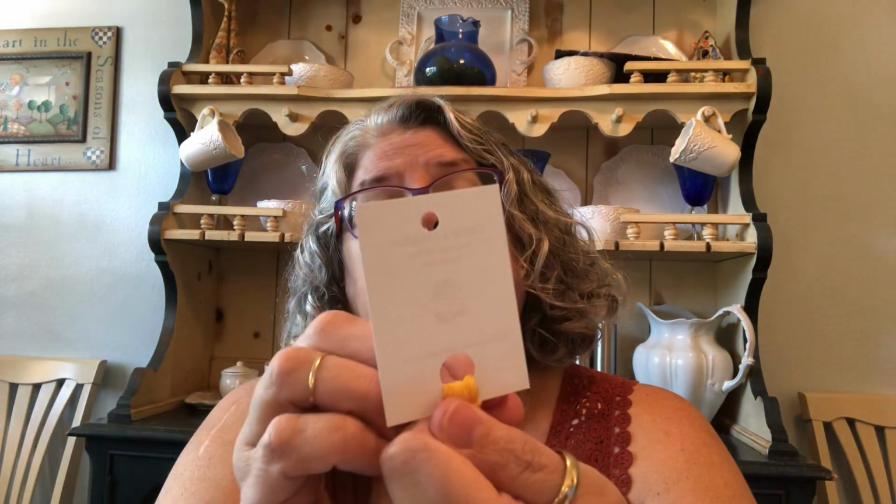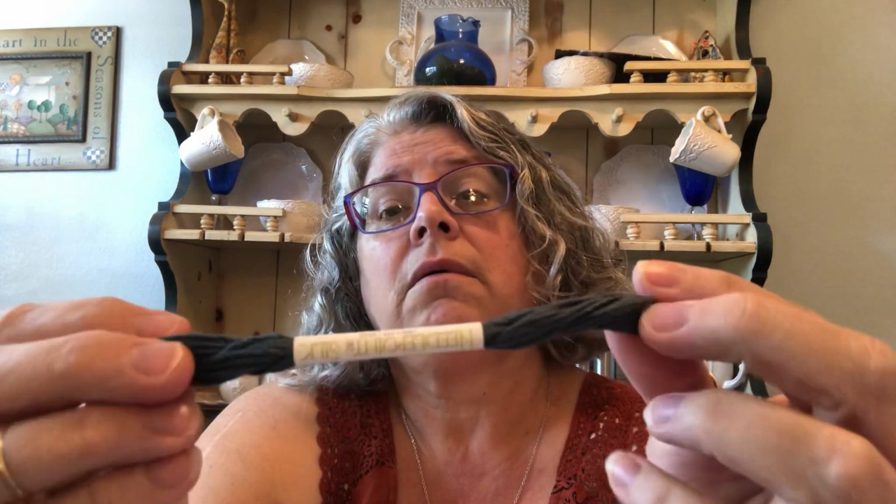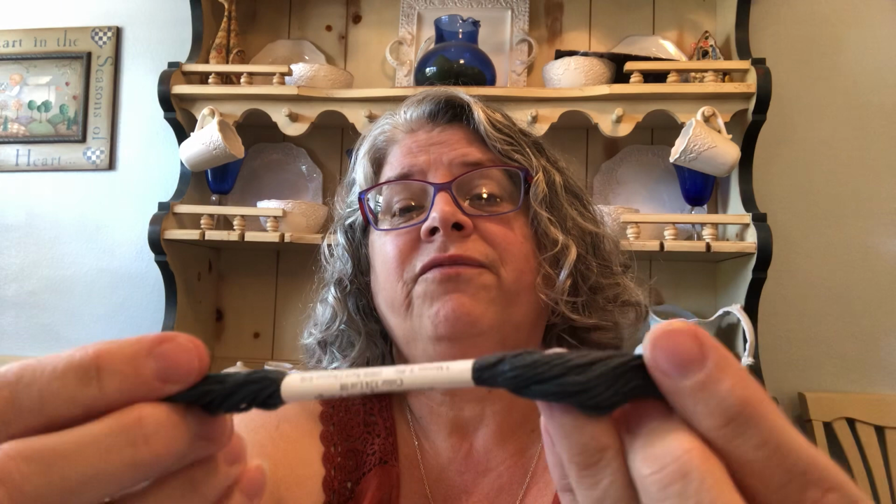Carrie's Creations is a 6-stranded silk. I've used a little bit of the Carrie's Creations. I've used it on a couple of projects. It's okay. I like it well enough. I don't think that it gives quite as good a coverage as some of the others. Each fiber seems to be a little bit thinner. Needlepoint Inc is an 8-ply silk, and NPI is fairly commonly called for in a number of patterns.